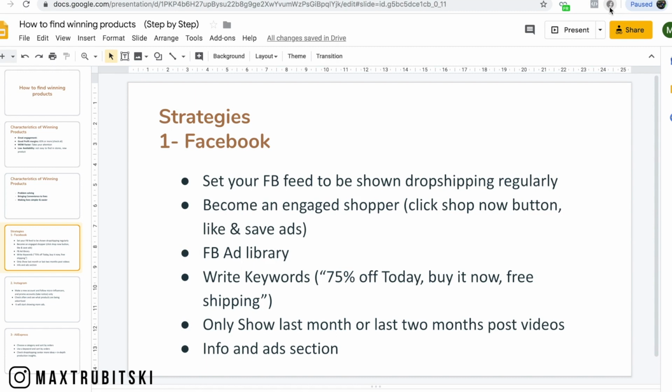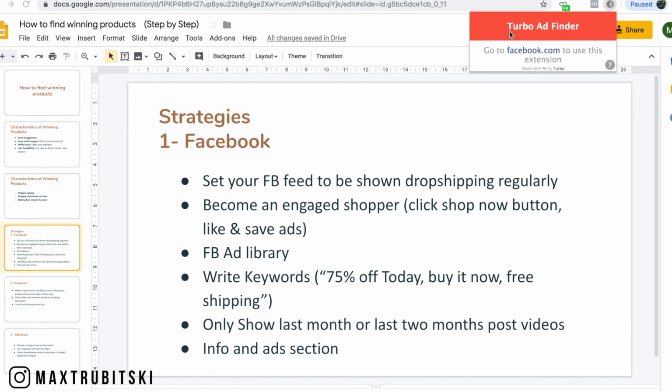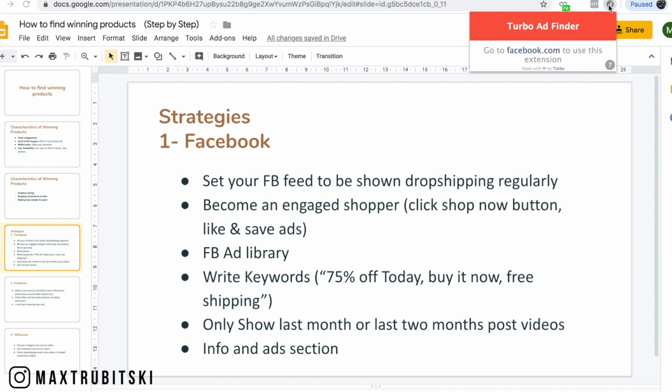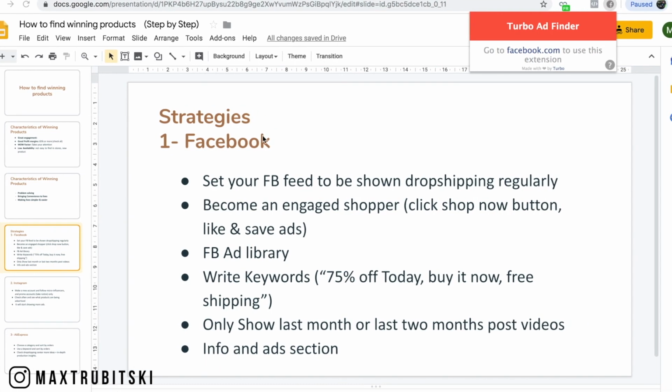But you might be getting ads about dropshipping mentors, or you might be getting ads from the most irrelevant stuff. I can't implement it right now because I'm not on Facebook. But here it is, the Turbo Ad Finder. You go to facebook.com and use this extension. It shows you only the ads, right? And you could scroll for hours and only be looking at ads. It's better than typing in keywords, because not every keyword works.